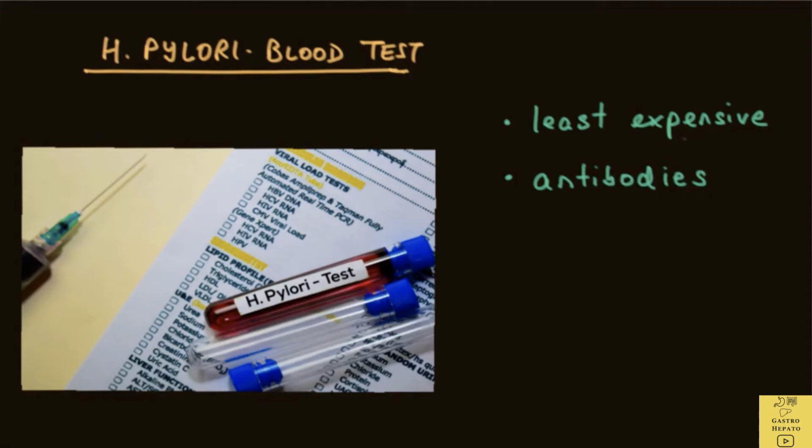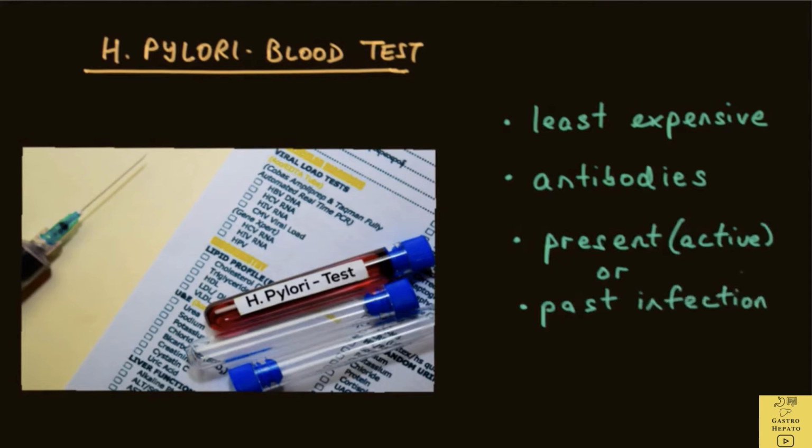The test is not very accurate and does not tell us whether the Helicobacter pylori infection is still present, that is active, or existed in the past, which means that it is a past infection and has since cleared. This is because the antibody persists for years even after the Helicobacter has been cleared from the stomach by antibiotics. Generally, if the test is positive, the doctor might order further tests to confirm whether the Helicobacter is still present in the stomach lining. These other confirmatory tests will be discussed shortly.